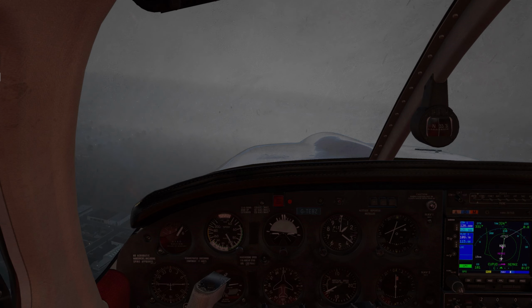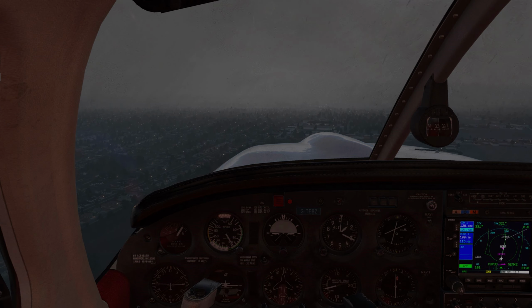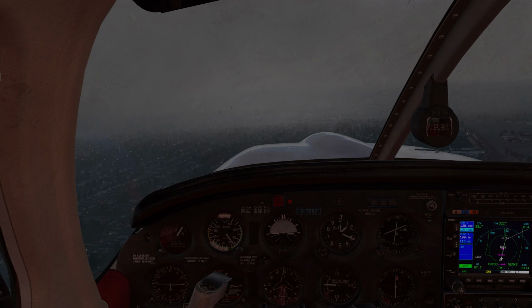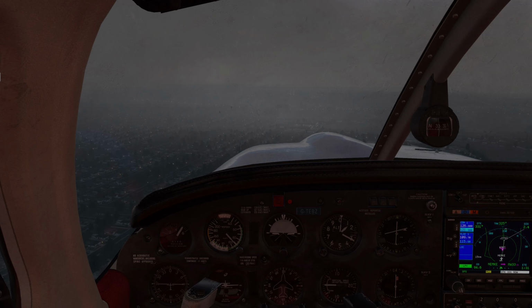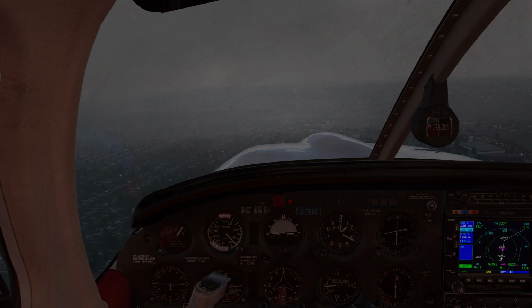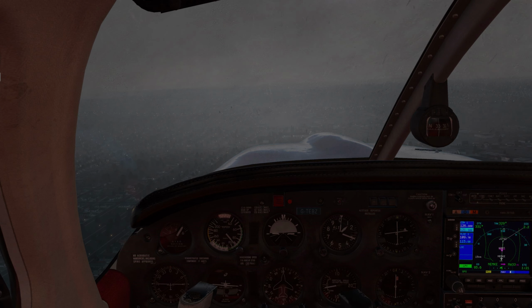I've either done VFR, completely visual approaches, or I've done ILS approaches where the autopilot does it for me. I have not hand flown an approach like this where it's fogged in in a very, very long time. Okay, we're lined up here. Let's get back to 331. Alrighty. And, oh, there's a runway! I did it! Yay! It wasn't very smooth, but we did it.